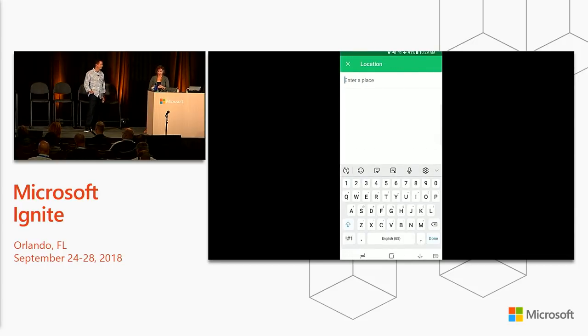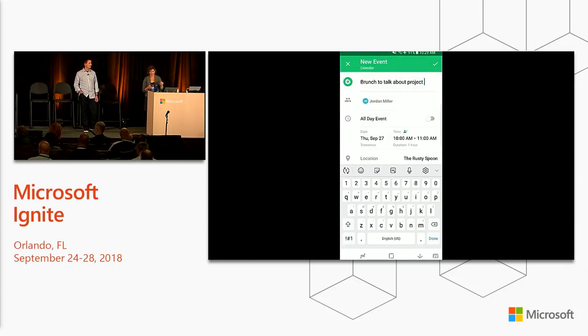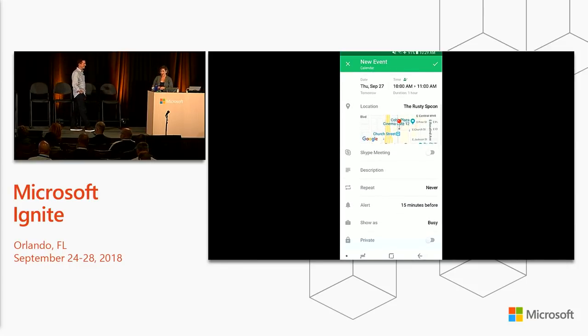Great. So now I'm going to add a location. Let's see. Last time I was in Orlando, I really liked the Rusty Spoon. Have you guys been there? It was delicious. If you haven't gone, check it out. Okay. So we're going to have lunch there. A map, or brunch rather. A map showed up. It works great.